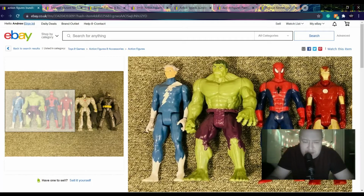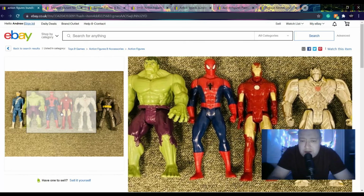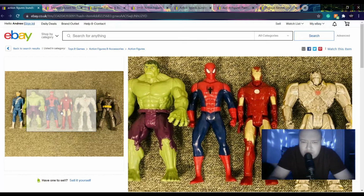Judging by the limited points of articulation on there, it looks like the head, the shoulders, and the hands, and just the thigh joints. That looks pretty old. So that could be of interest to collectors. There's a nice looking Hulk. These are in pretty good condition, these figures. Nice looking Hulk there. Not in scale with the others, because the Hulk's supposed to be massive, but still. Nice classic suit Spidey. I'm not sure if that's from one of the movies. I don't think that's from one of the films.